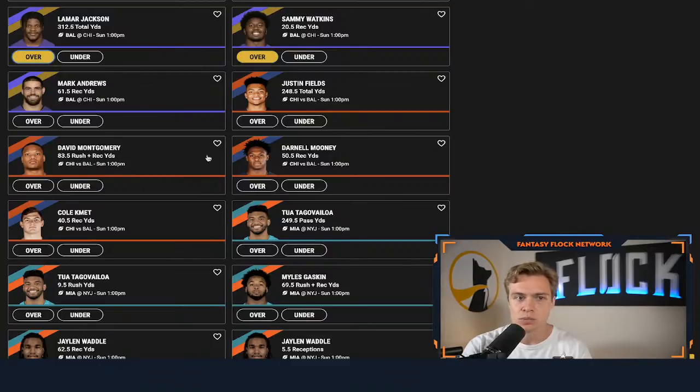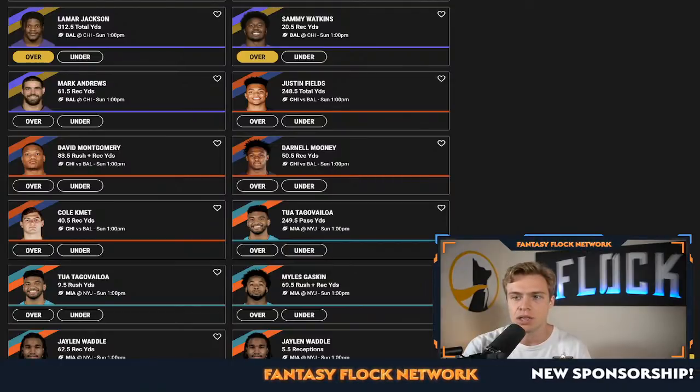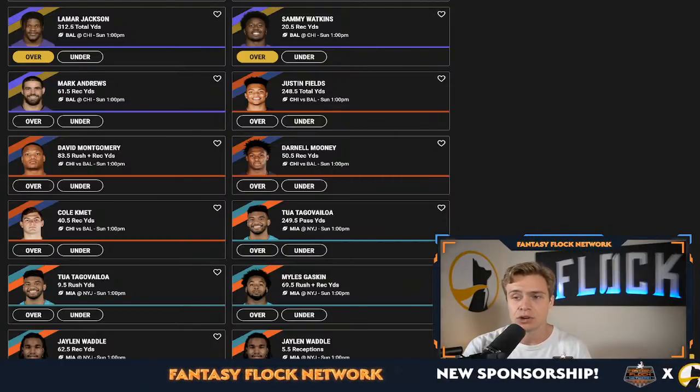We're going to build in the correlation by also taking the over here with Lamar Jackson. Now, the issue is we're going to have to take an over on the Chicago Bears side of things, because that's how we're building these teams. We want to continue to build in the correlation into our starting lineup. So if we're betting that this is going to be a higher scoring game in general, I'm not going to be a massive fan of taking the Darnell Mooney over.